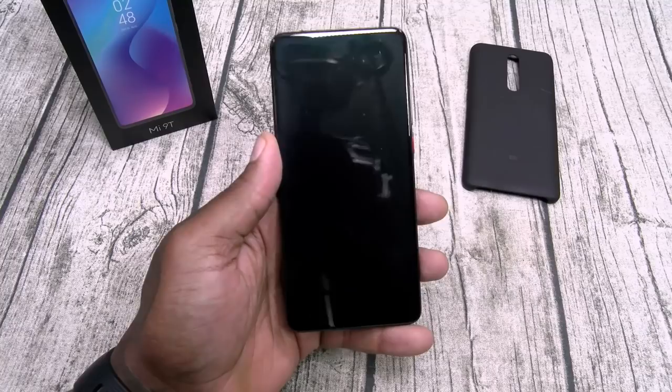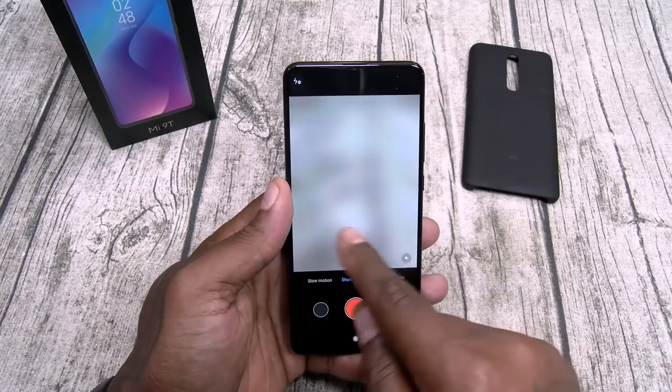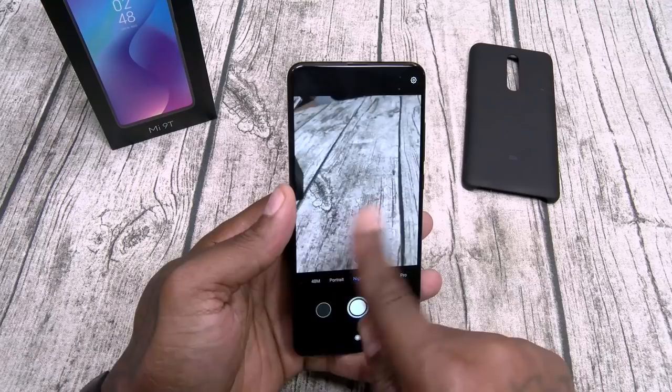All right, so now let's take a look at the camera. If your phone is off, you got your World Star gesture. Just double tap on the volume down. And look how fast that brings you to your camera. Let's go through all of the different modes. You got slow motion. You got short video. Regular video. You got photo. You got 48 megapixels. You got portrait mode. You got your night shots. You got panoramic. And pro mode.